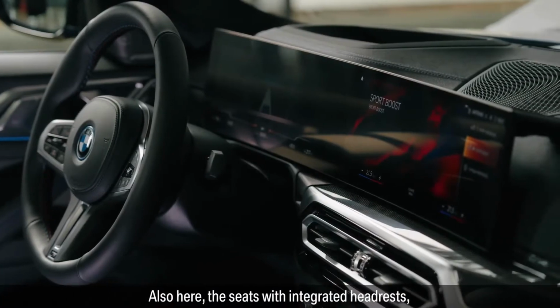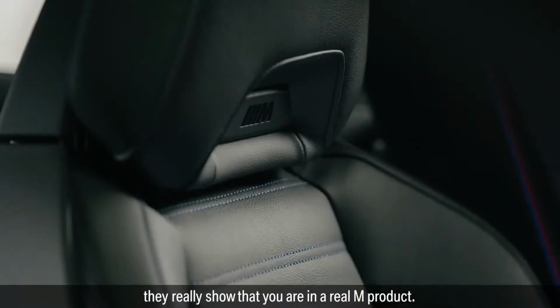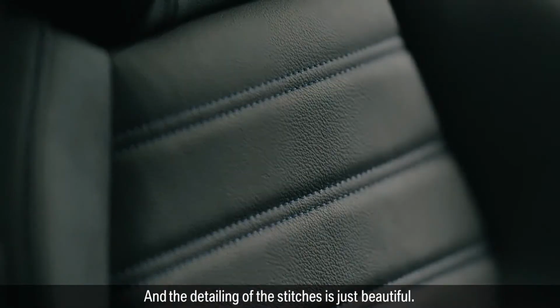Also here, the seats with the integrated headrest, which you know from the M3 and M4, really show that you're in a real M product. I absolutely love the seats. It's one of my favourite things, and the detailing of the stitches is just beautiful.